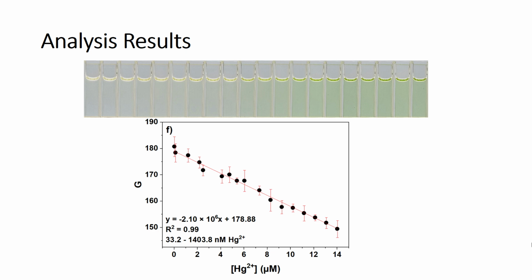We also performed a separate calibration using a smartphone. In this approach, the NR2 solution was placed in a cuvette and incremental amounts of mercury chloride were added. After each addition, a photo was taken under a fixed and well-lit setup. The captured images are shown here. The RGB values were then extracted digitally. As the solution color changed, the RGB values varied accordingly. We found that the G value had a linear relationship with the mercury concentration, allowing the detection of mercury in the range of 0.033 to 1.40 micromolar. To the best of our knowledge, these are the lowest levels detected using a smartphone-based method.